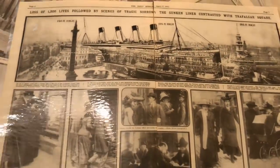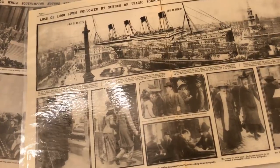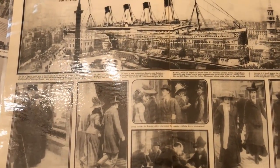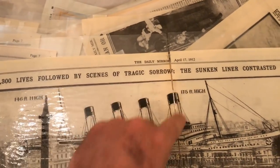Look at that. All you can say to that is absolutely wow. You frame that up and you really got something that looks amazing. Do you know what I mean? I'd say, looking at the condition of these, they're original.